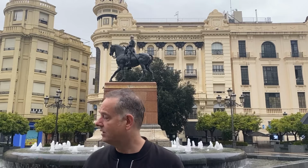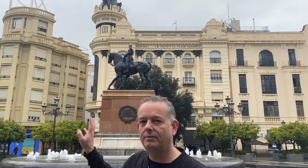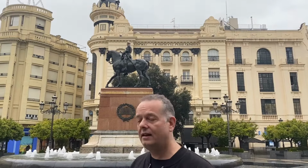This is the Plaza de las Tendillas in the centre of Cordoba. I really like this. Lots of ornate trees around the outside, some good ironwork, a fountain, and look at the building up there with a cupola on top and the statue. It's a really nice look, I like that.